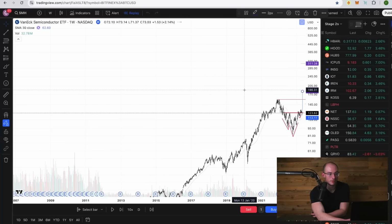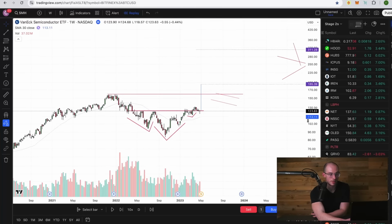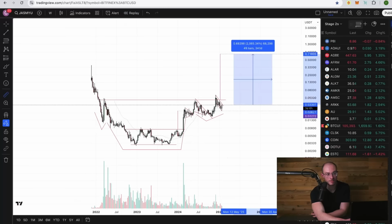Let's look at another example in the form of VanEck Semiconductors. Let's bring the chart up. Let's get a little bit more retail. Ignore the draws, guys. But we were looking at VanEck Semiconductors all the way down here. Nice little right shoulder. You ran the sort of neckline, then you pulled back into it. Jasmy did a real similar thing. Ran it, pulled back into it. This is a bull flag that we'll look at in just a second.